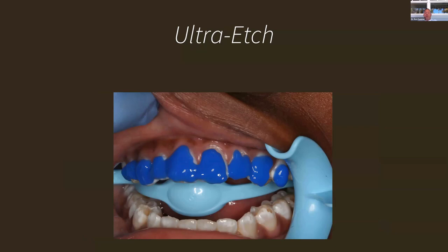Why am I covering the whole tooth with phosphoric acid? Because the whole tooth is damaged. If there's only one white spot, I'd only put it on the one white spot.